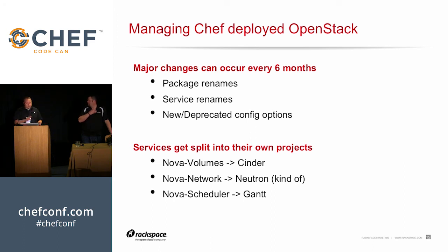So every 6 months, this has been our experience with OpenStack at least. We've had packages that have been renamed out from underneath us. We have different operating systems that use different package names. We have different operating systems that have different names for different types of dependencies, and even some of those dependencies might be split into multiple different packages.